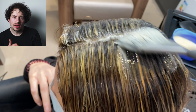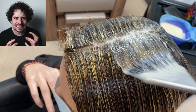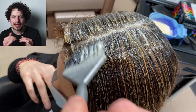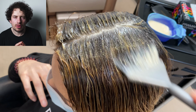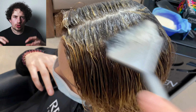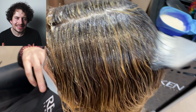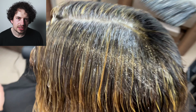Very, very simple. But what I'm looking for this toner to do is create a very, very soft lift on the natural hair to blend away my highlight lines and demarcation and marking. And then also I want it to tone my highlights simultaneously. And this is just going to help to create a much more succinct, beautiful look to the color, which you're going to see in just a second.